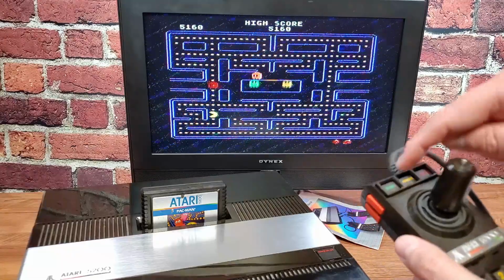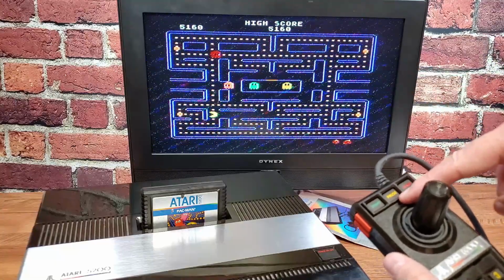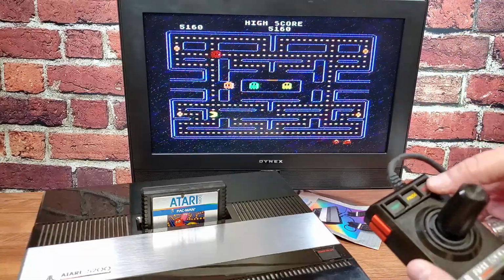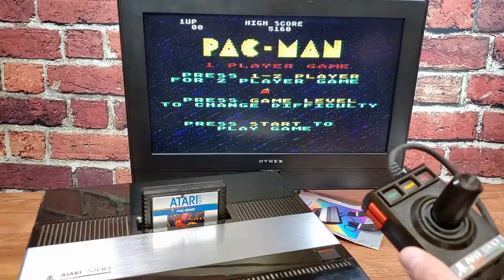And we have a pause function here, yep. So 5200 had a built-in pause button that you could use at any time, which was a selling feature. They're like, hey, you can pause your game if your mom calls you or whatever. And the reset is all built right here, so I can reset back to the title screen. It's just cool, isn't it?